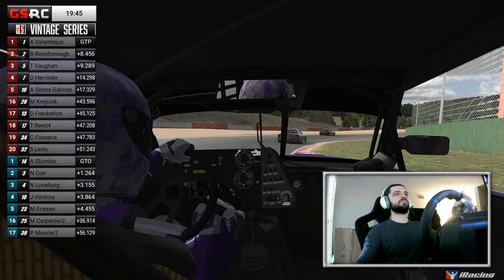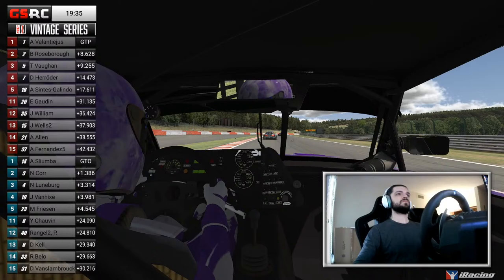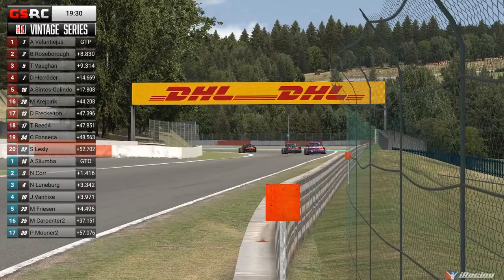I've been knocking on wood for everything you've been saying. I don't want to see a blown engine. We don't want to see a car in the wall. Anything can happen, though, with 19 minutes left. We're just over the halfway stage. So anything can still happen as Van Hixie tries to pull away from Friesen. But Friesen has managed to pull up a little bit here.